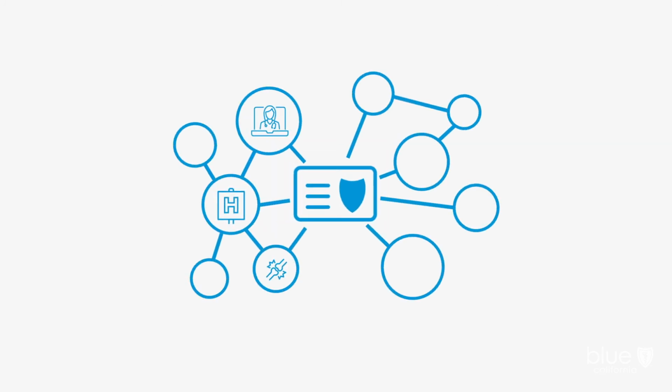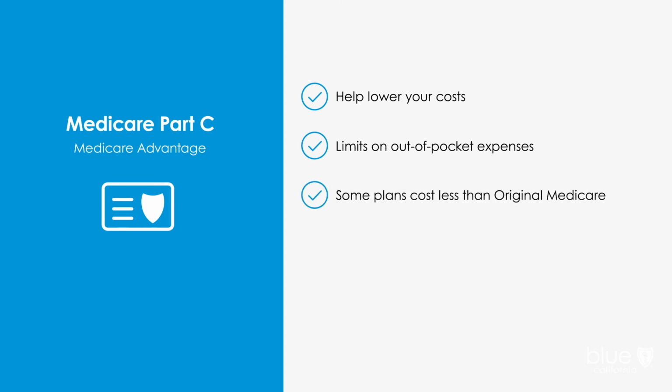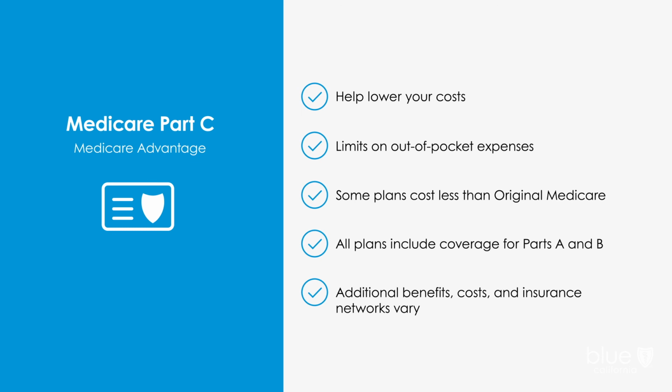With a Medicare Advantage plan, care is provided through a local network of doctors and hospitals, and you get the convenience of having just one insurance company for all your claims. These plans can also help lower your costs. In addition to extra benefits, there are limits on out-of-pocket expenses, and some plans even cost less than Original Medicare. All Medicare Advantage plans include coverage for Parts A and B. Additional benefits, costs, and insurance networks vary.